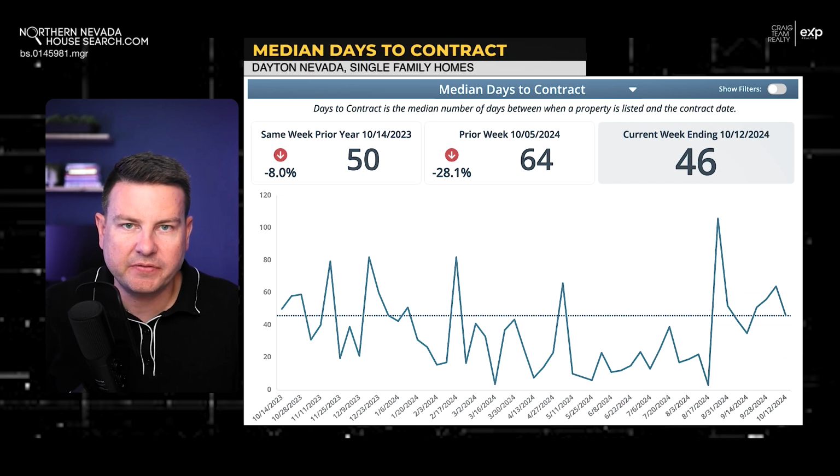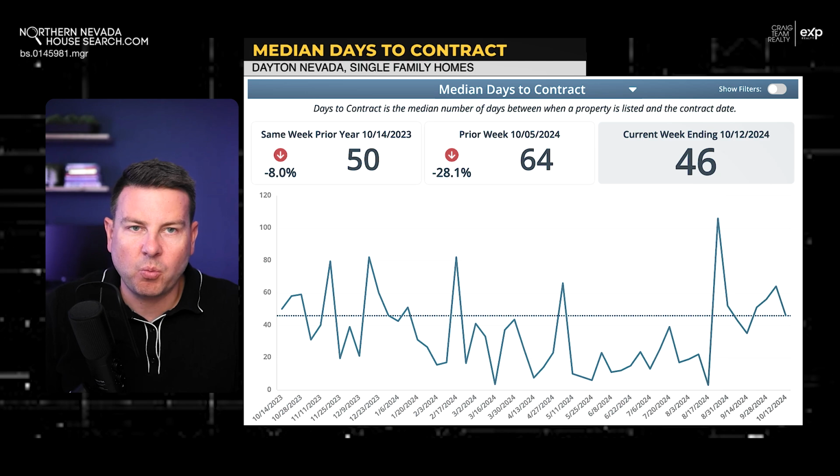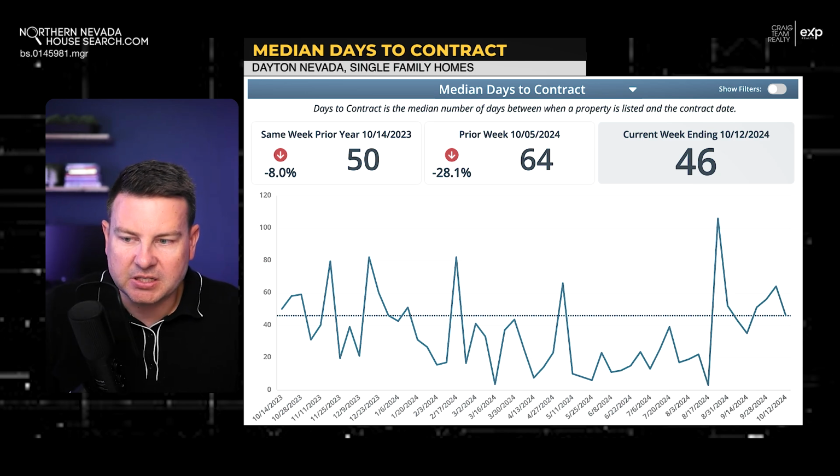We'll see. Median days to contract is very consistent with this time last year, about 50 days to find a buyer for a home. This time last year, now we're about 46, right about the same right now. And you can see it's just kind of holding. We had a big jump up. That was probably one property that sold, or a couple properties that sat on the market and sold. That's why that big spike was there. But skipping that big spike on the right-hand side, right now it's still sitting around the 35 to 55 days on the market. And remember, this is days to contract.